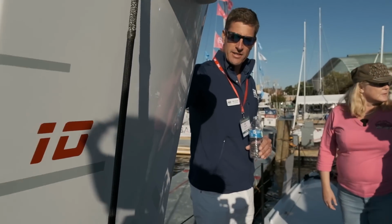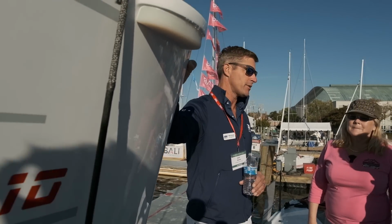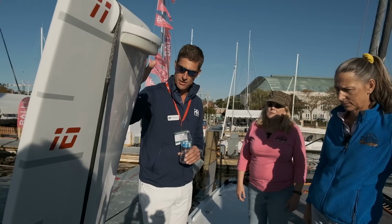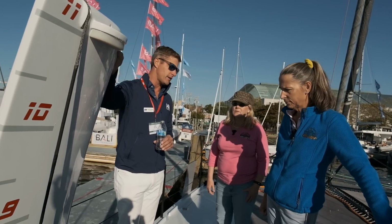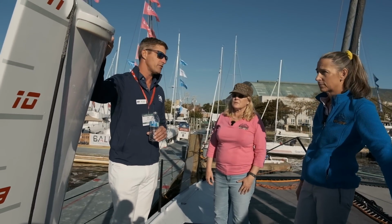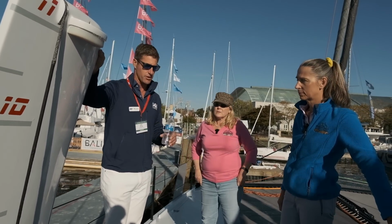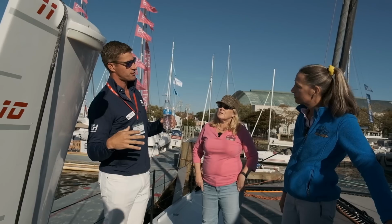Right. So the dagger boards, these are very unique to our boats. You won't find a dagger board like this anywhere else at the show on any other catamaran. So these are C-shaped boards straight out of the America's Cup. So when the America's Cup was in San Francisco, Morelli and Melvin designed the New Zealand boat, and these boards were the design for that boat. And it's a good example of kind of America's Cup technology coming straight into the cruising world.